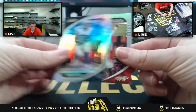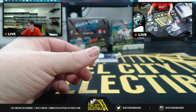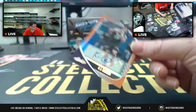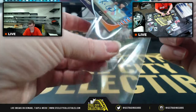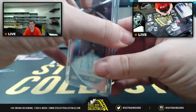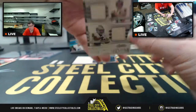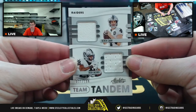Okay, you have Amari Cooper. You have Patrick Mahomes. Base to add to your 99 of 100, Keenan Allen. And you have KJ Osborne, 6 of 50 on the autograph. Yeah, it's funny how the price varies. I'm sure the lower the number, though, the higher it goes. 6 of 50, but then again, you never know. And then AFC West, Team Tandem, 31 of 199. Derek Carr and Josh Jacobs.